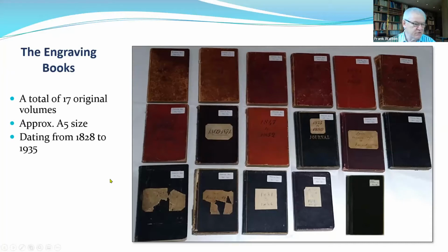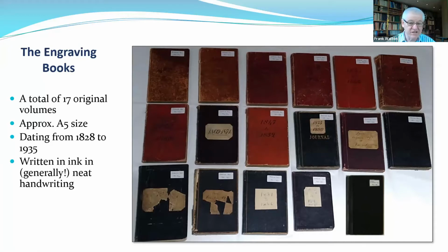1828 is the earliest one. 1935 is the latest one. So it covers the entire period of when they were doing security printing in London. And I have to say that they're pretty readable. Many of these archives are very, very faint or carbon copies or whatever, but these engraving books themselves are absolutely splendid. And the bottom bullet point here is really important. They are absolutely a primary source.